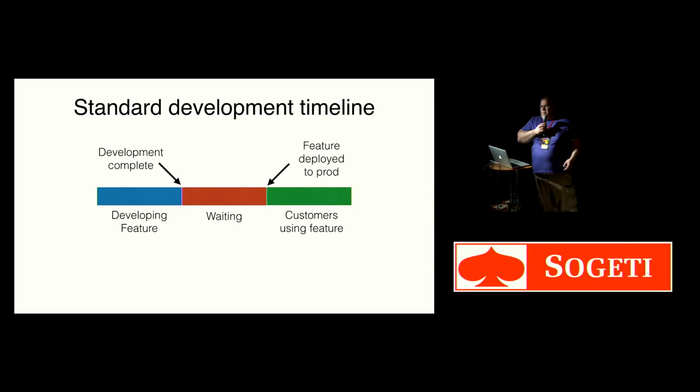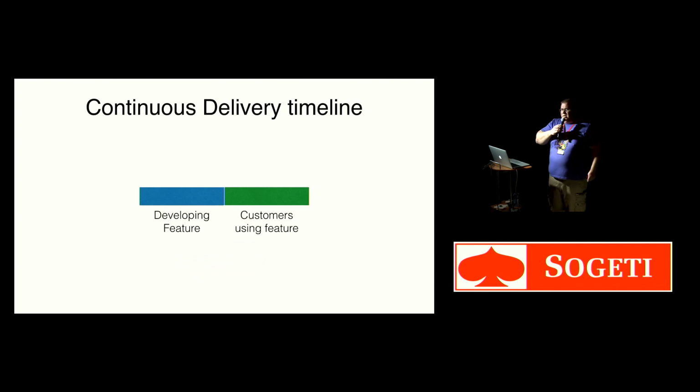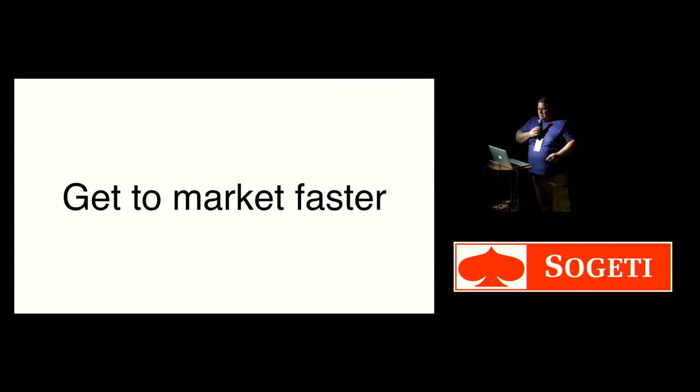When we're done waiting, when we've hit our cycle where it's even if it's a sprint of 2 weeks, a month, quarterly, we finally push it to production. In a continuous delivery timeline, we cut out that waiting period. Right? So that waiting time just disappears, and we can get to market faster.